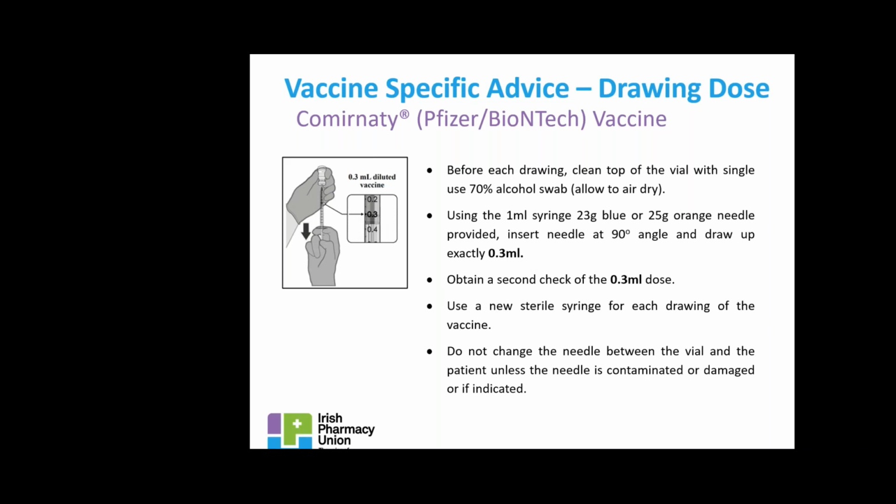So you just want to make sure you hold that at the 0.3 mils, get your second check, and again then take the vial off of the needle, ready to give to your patient. One of the things that some people were talking about was squirting a puff of air, or 0.3 mils of air, into the vial before you use it.